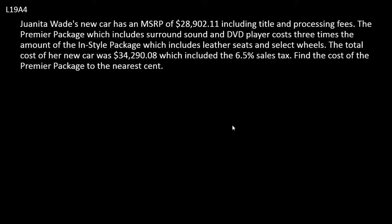However, as always, we will start by asking ourselves, what is the question asking us to solve for? And that's the cost of the Premier package. Now, we know that the cost of the Premier package is wrapped up in the total cost of the vehicle. The total cost of the vehicle is going to be equal to whatever the base price is, so without any perks or anything added before tax. We have the base price.